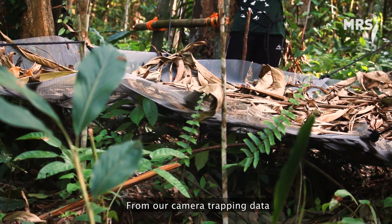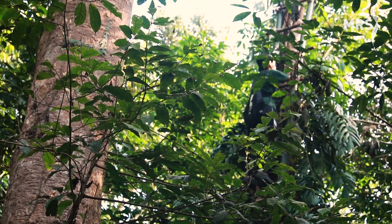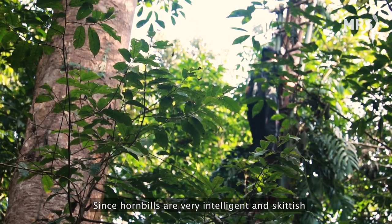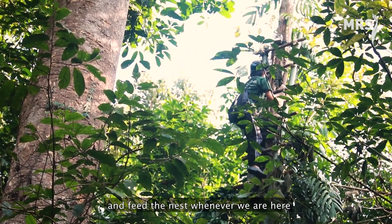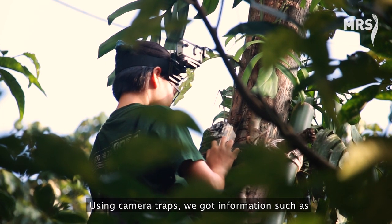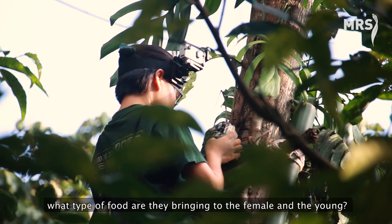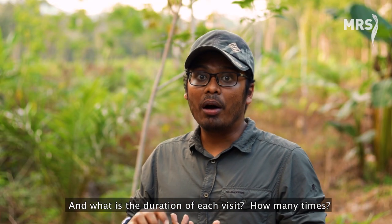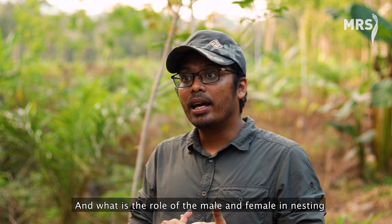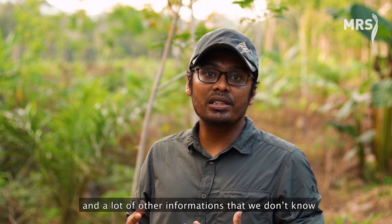From our camera trapping data, we got a lot of information that we might miss if we do direct observation. Since hornbills are very intelligent and skittish, they tend to not come to the nest and feed whenever we are here. Using camera traps, we got information such as what type of food they are bringing to the female and the young, what the duration of each visit is, how many times they visit the nest, what the role of the male and the female in nesting is, and a lot of other information that we don't know about rhinoceros hornbill.